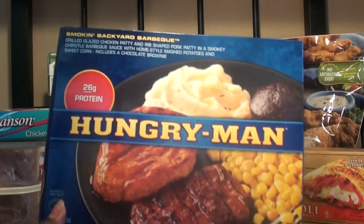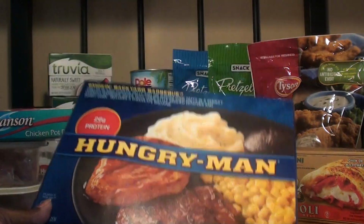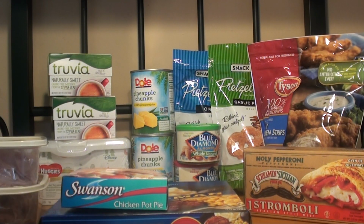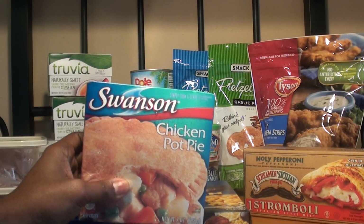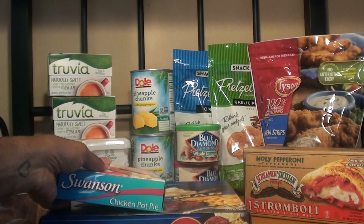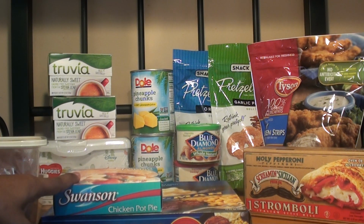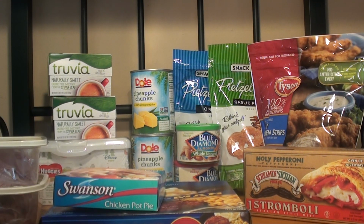The next item that I purchased was, let me show you here, the Hungry Man meals. This is the 15.25 ounce. They're on sale for buy one get one free. So for the two of them, it was $3.69. And then I decided to buy this Swanson chicken pot pie. They're 10 for $10 or $1 each. In the green flyer, there's a coupon when you purchase 2 Hungry Man meals, you get a Swanson chicken pot pie for free. So for the 3 items, the 2 Hungry Man and the Swanson, it was $3.69. Not the greatest deal, but if you eat these things, it's really good.